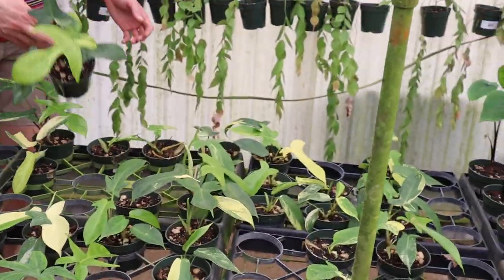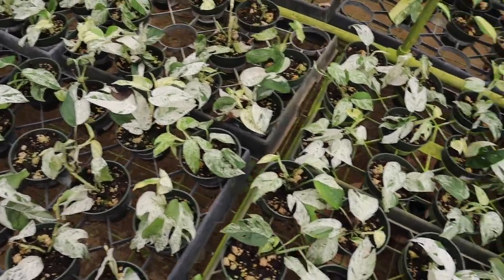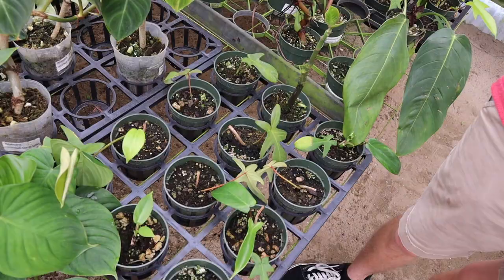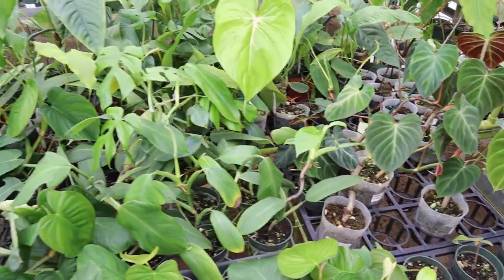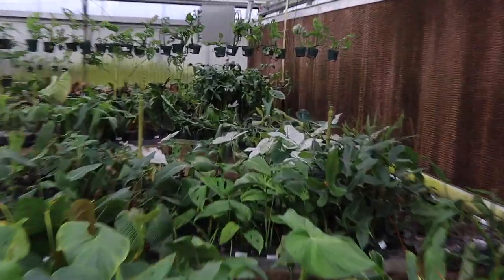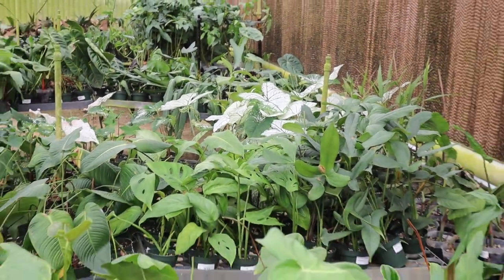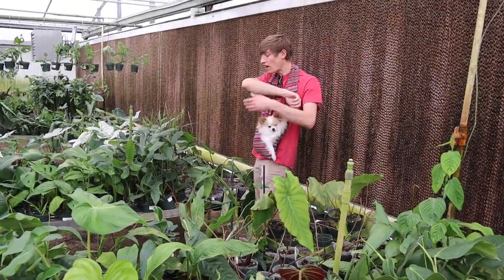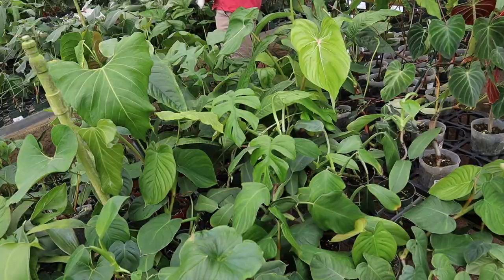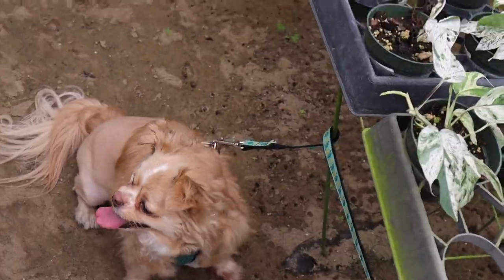Rambo, stay here. He's going under the greenhouse tables. I wanted one of these, but now looking at them, they look really delicate and fragile. What are these? God, there are so many plants. Whoa, look at those caladiums over there, they're really cool. Careful with that. You need a tetanus shot. Oh, Rambo. Look at him. He got stuck.